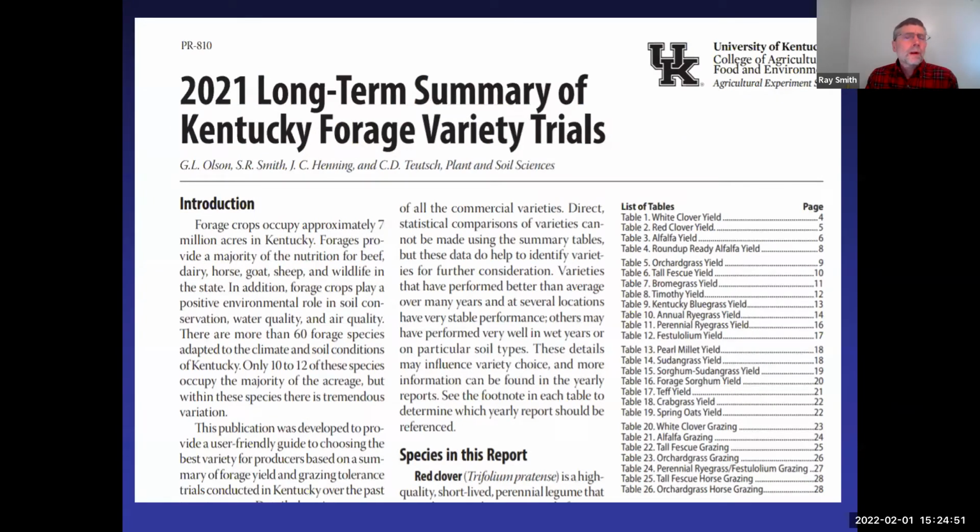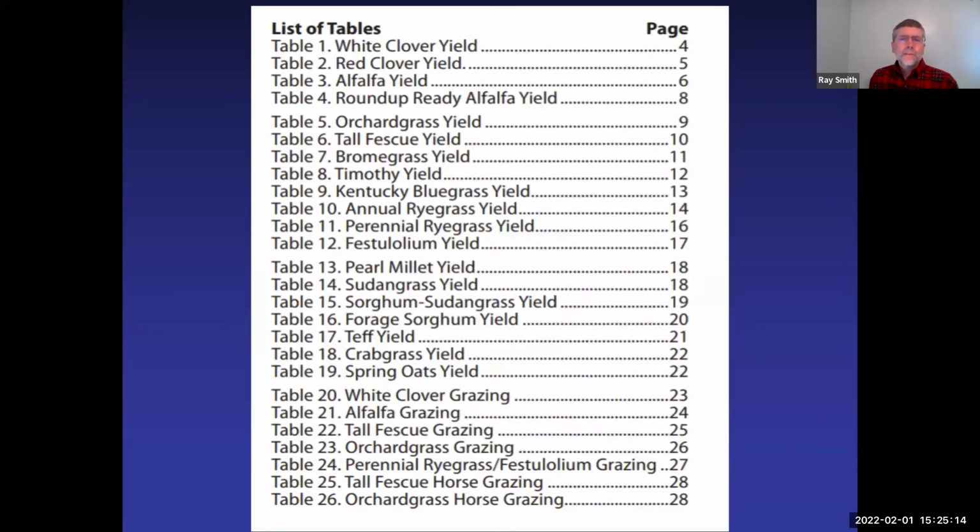Now, I want to encourage all of you, wherever you're at, to make sure that you're choosing varieties of forages when you are planting that are adapted to your area. In Kentucky, we have a number of variety tests, but probably the most useful one, and this would fit also in states that are joining Kentucky, is this long-term summary. You'll notice that we have a huge range of species that we're testing for how they grow as far as their yield. We also have tests there on the bottom tables of how they're adapted to grazing. So for example, white clover, if you want a white clover that's going to have good production, but also survive well under grazing, then you can look at the varieties that do well in both of those tests.